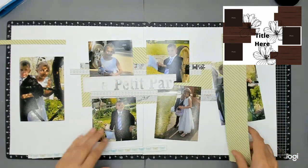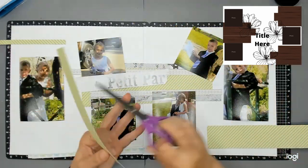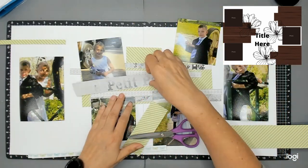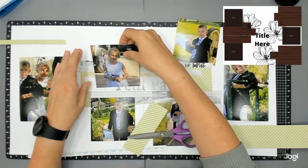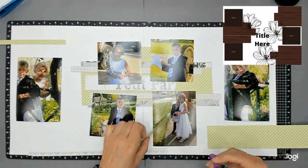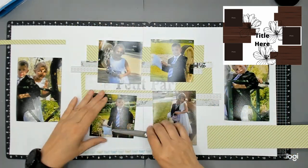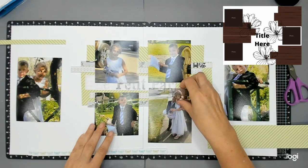I really want to use up some of these scraps though that I've got. I do have a couple of full pages of different papers left, but I want to get through some of these scraps and use them up, and that's what I'm doing right now. I'm pulling things in from a little bag that I've got on the side there, and I am trying to find bits and pieces that I think are going to work on this page.